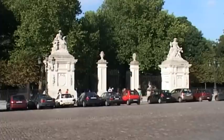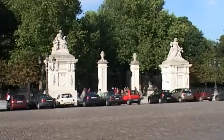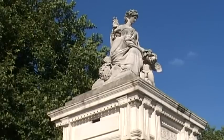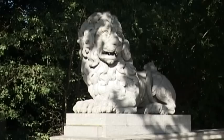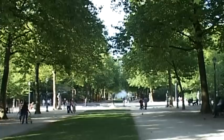Of course, the palace has its own garden, separated from the Parc de Bruxelles by the Place du Palais, a wide walkway. Tourists often hang around waiting for the changing of the guard that takes place in the courtyard of the palace.